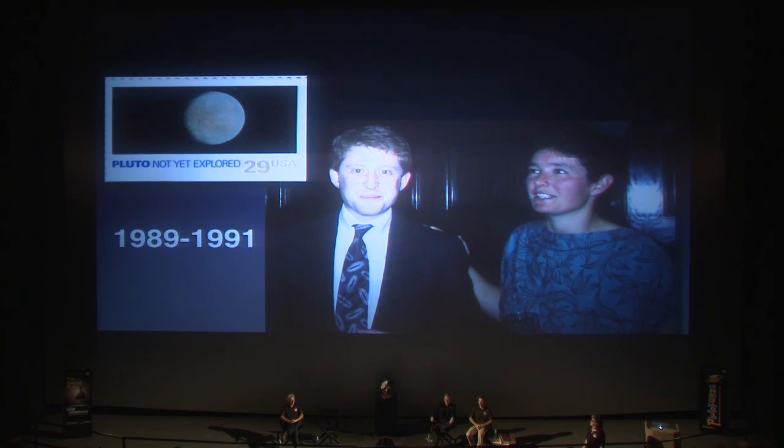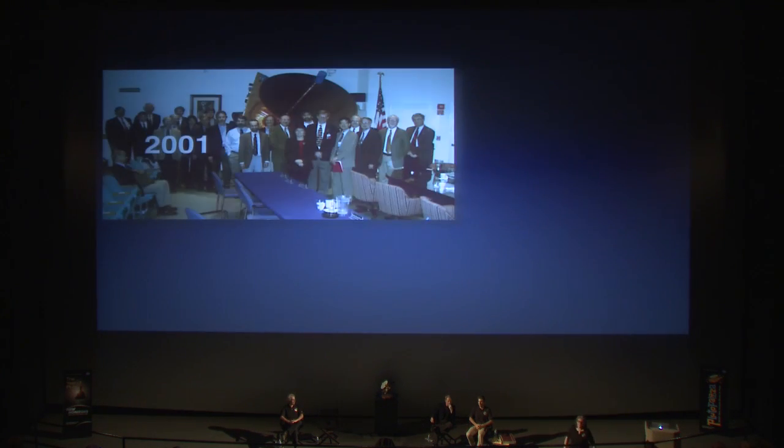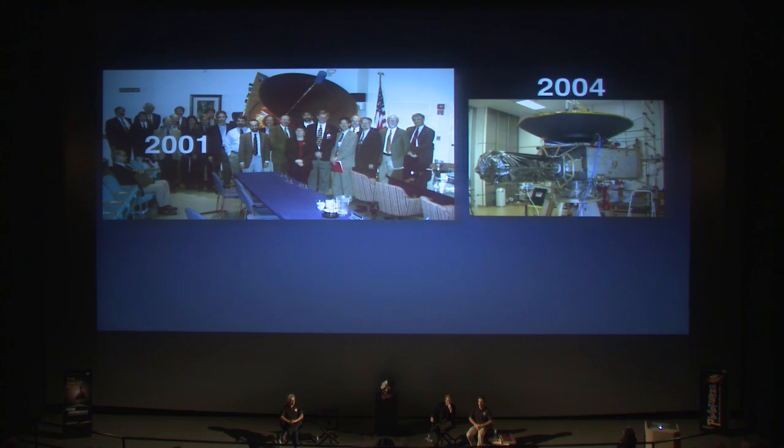Okay, so we started working on a mission. Eventually, after a period of time, we actually wrote a proposal to NASA several times. We tried to get things going, but here we are, 2001. The team for New Horizons put together a proposal. We asked NASA, could we do this? They accepted. We started building it, and we'll have a picture here of the spacecraft.